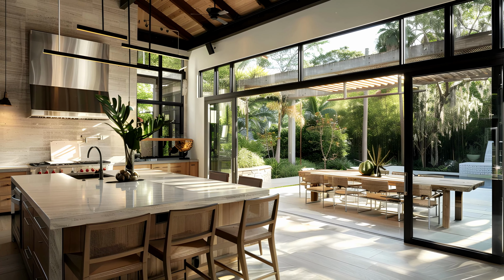The use of natural materials such as reclaimed wood, stone, and metal, combined with modern appliances and clean lines, results in a kitchen that is both aesthetically pleasing and highly functional. This design collection is a celebration of the natural world, inviting it into your home in a way that is both stylish and sustainable.